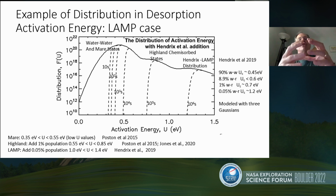temperature programmed desorption found that mare samples don't have a lot of binding energies or desorption activation energies up at high values. We could also add another distribution, a Gaussian type distribution that represents the binding energies that you would have in highland samples, where about 10% of the water-regolith interactions, or in this model, 91% of the population would be on binding energies up around 0.7 eV.